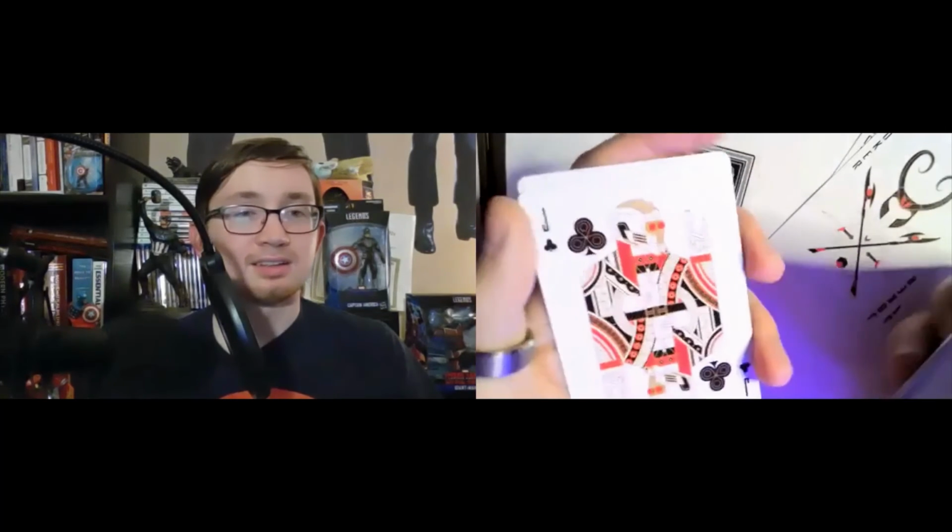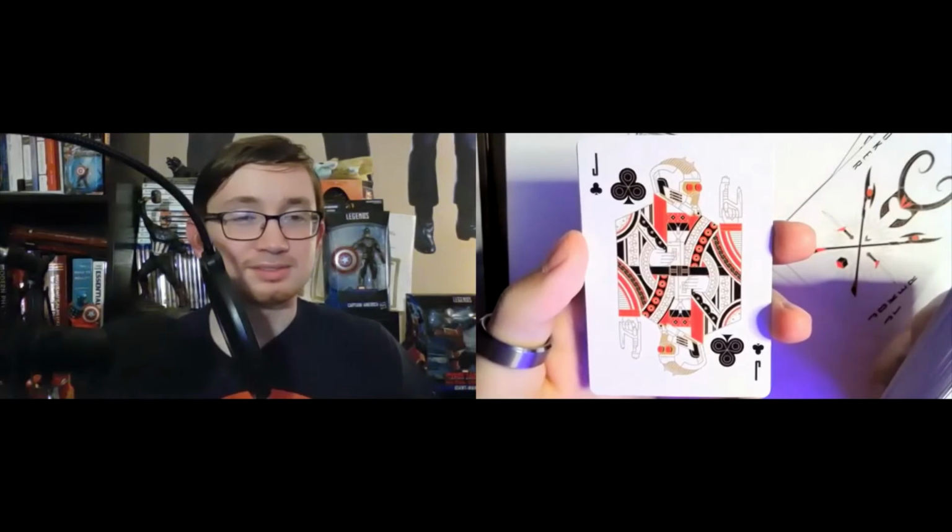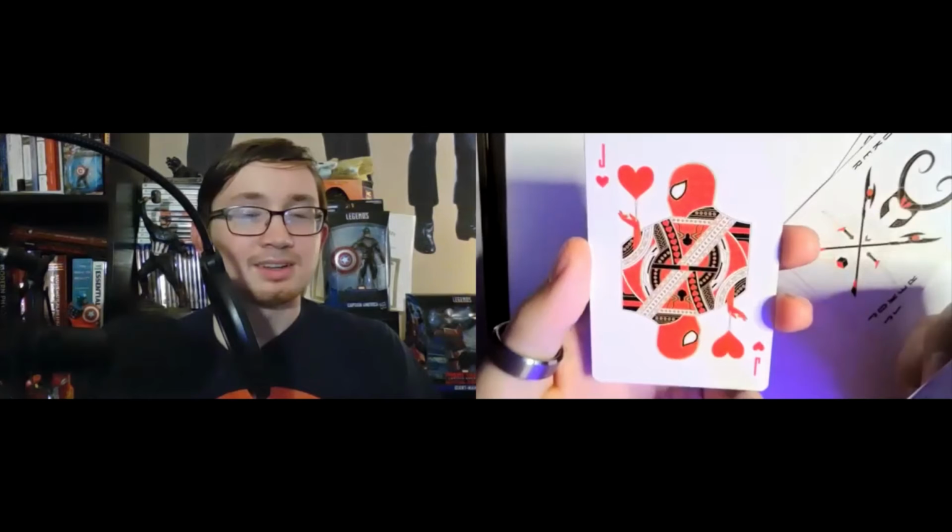I put that one at the front. Star-Lord. We got Star-Lord right there, which is the nice one. And then we get into my favorite two cards.